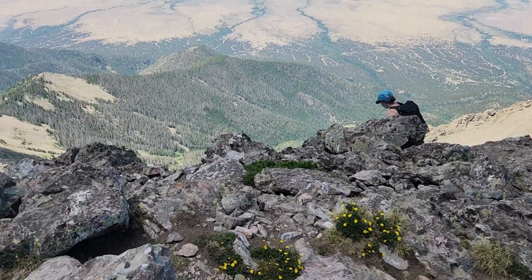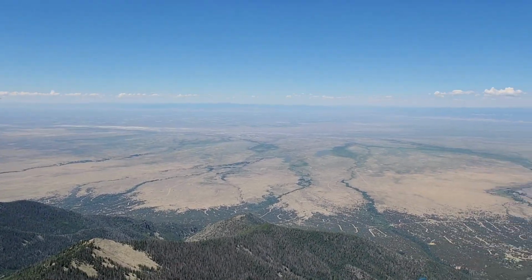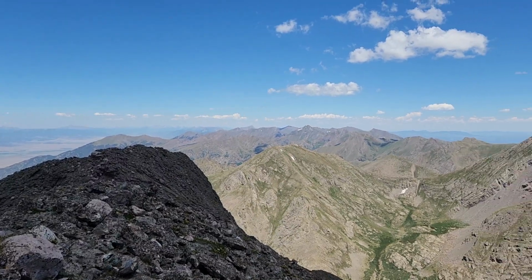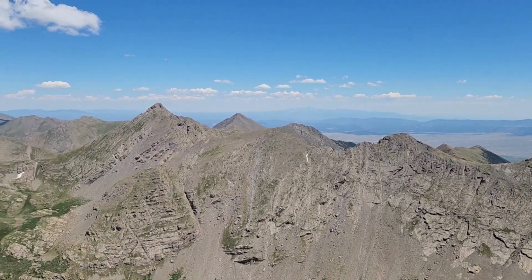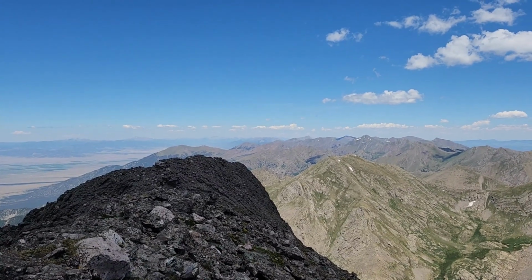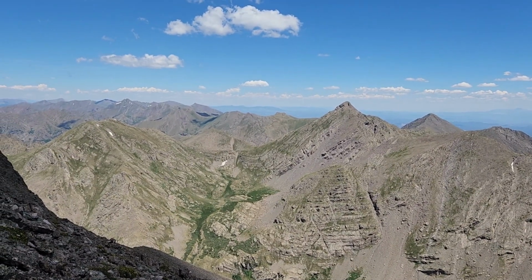Last good look at Challenger and Kit Carson before I drop below the ridgeline. And it is straight down. So proud I made it. So beautiful out here. By far the best views of any 14er I've been to yet. Probably of any natural place I've been to yet. Amazing. Two or three more annoying, slippery sections, and then we'll be home free. Five miles to the car.